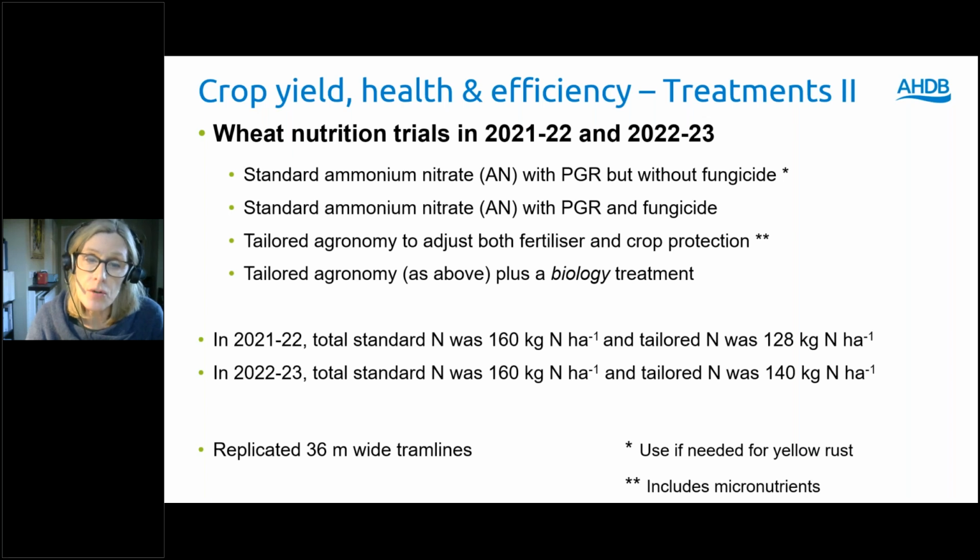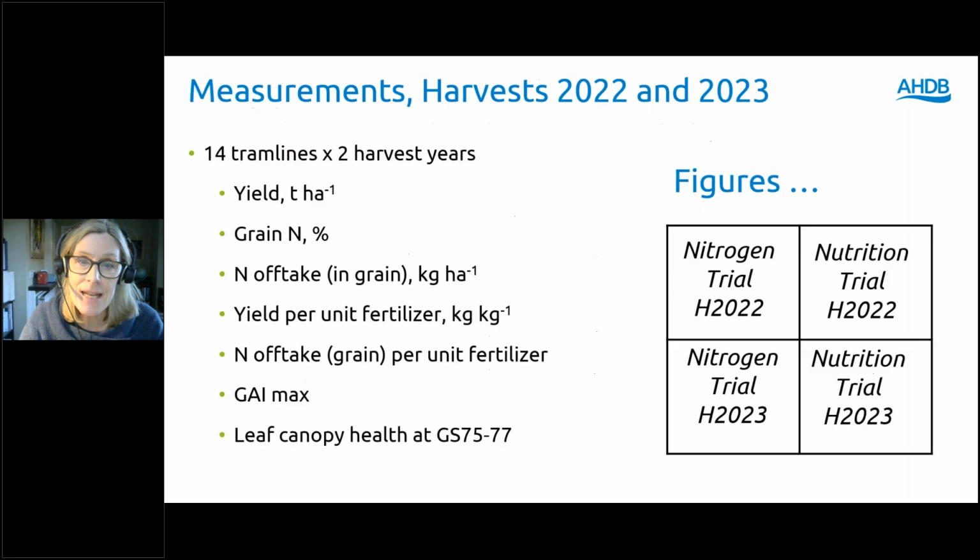And then we have these two tailored agronomy treatments where we're trying to respond to what the crop is telling us. So the tailored agronomy treatment one is adjusting the fertiliser and crop protection. So again, we tend to be working at 160 kilos of nitrogen. In that first one, that's 80 kilos to start with, preceded by and followed by foliar nitrogen and trace elements. So that varies. So it's 128 kilos in the first year and 140 in the second year, but again, lower than those conventional treatments. And then the fourth treatment you see there is the same as that tailored agronomy, but with a biological treatment as well. So adding, as David calls them, bugs in a jug. And then the next slide.